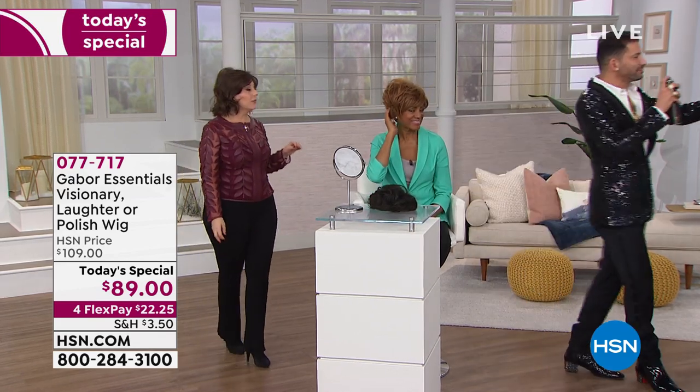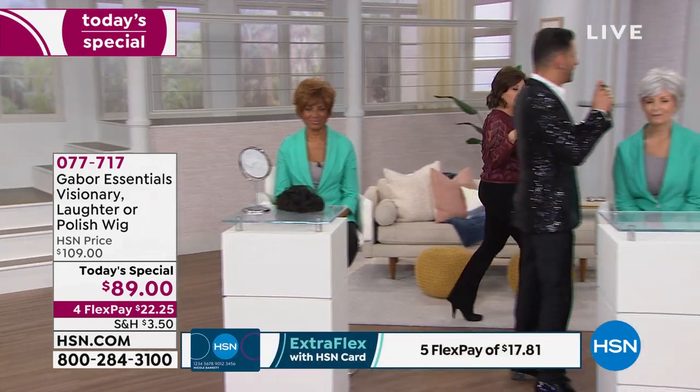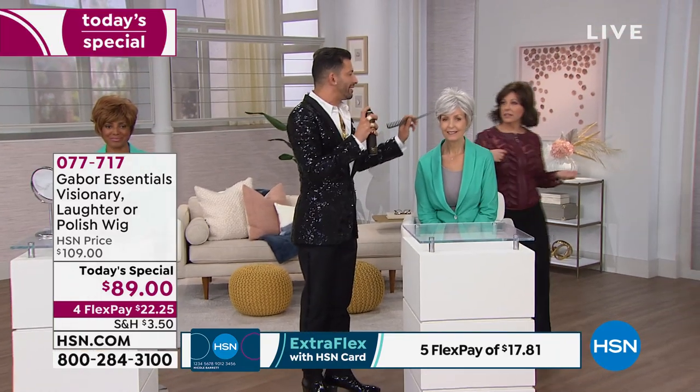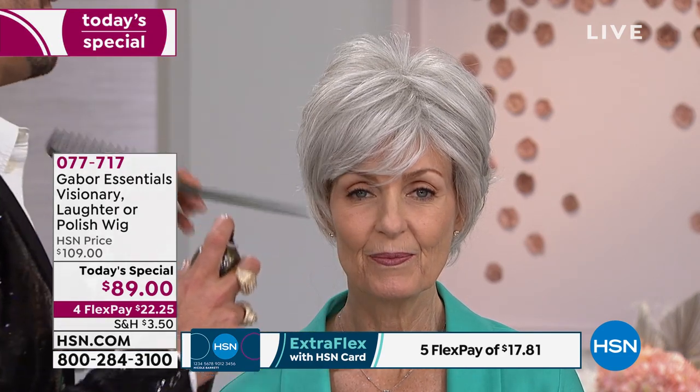Does anybody use bobby pins? I don't have any bobby pins. I just put it on. It's proprietary. You have to remember, Hair You Wear and Gabor have been in the business of making wigs for 50 years. They've mastered it. These caps are proprietary and trademarked. So it's just the way they're made. When people say, how does it stay on? I say, it's just the way they're made.